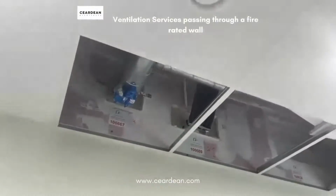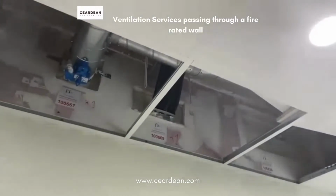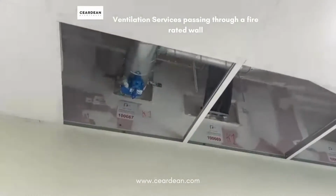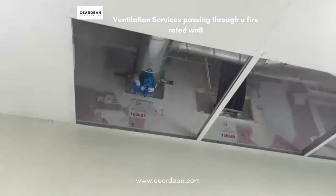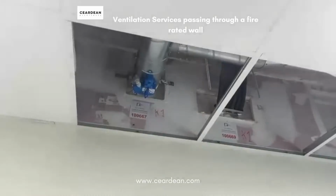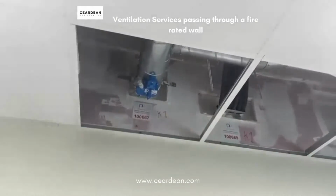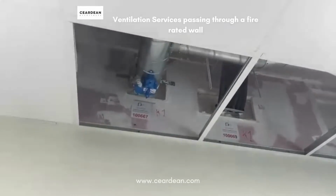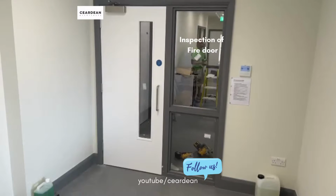In this location we have ventilation services which are passing through a fire rated wall. You can see here there are fire dampeners installed in the blue, and on the right we have services also passing through. Both services are tagged, letterbox detail created through the gypsum metal studwork, and fire bat installed and appropriate seals put on. We have a fire door, and we're going to do a quick inspection on the fire door.